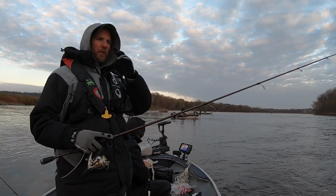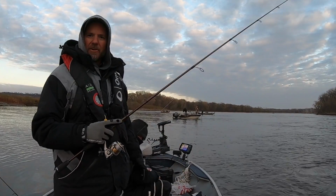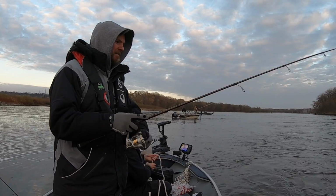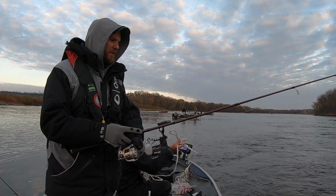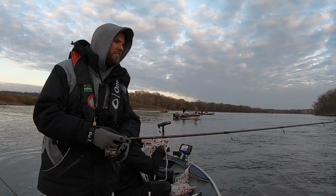But you can do all kinds of things. You can troll up here. Almost everybody's vertical jigging, and there's all kinds of things you can vertical jig with. Blade baits are super popular. Pete caught that nice one on a 1/2 ounce blade bait.